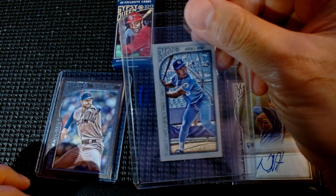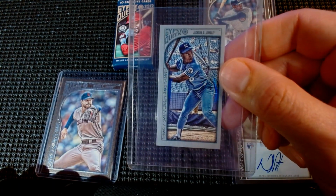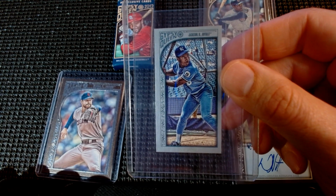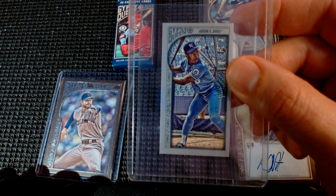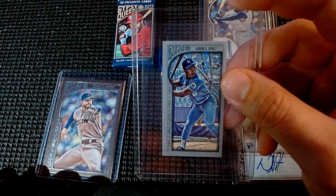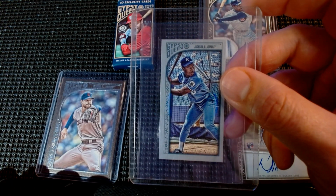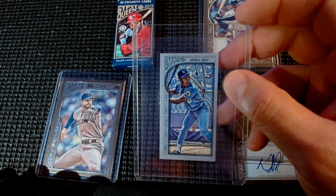I super dig that because I love mini tobacco cards. That's my favorite. That's why I like Allen and Ginter, Gypsy Queen, especially when they still did it. Golden Age, O-Pee-Chee, Topps 206, Diamond Kings when they were doing it. I love any minis, but especially the old-fashioned style ones. I've seen some of the newer ones, like the football card I showed you about a month ago, which is cool, but I prefer them to be old-fashioned, like the original T206s or Allen and Ginters and Goodwins. So I love mini cards.